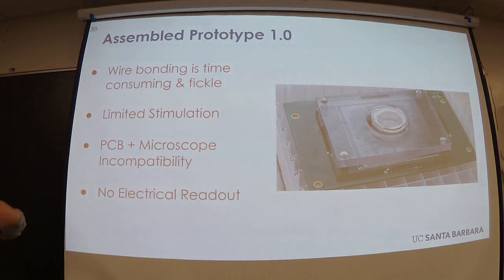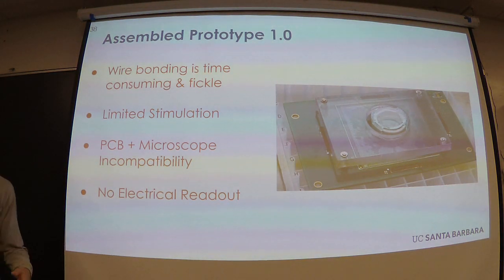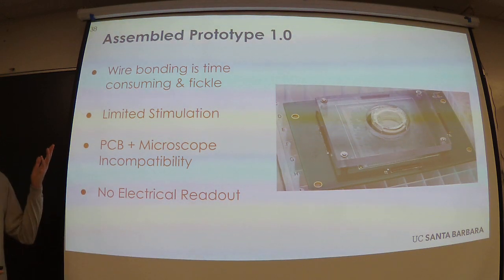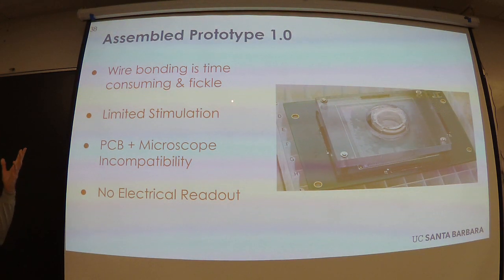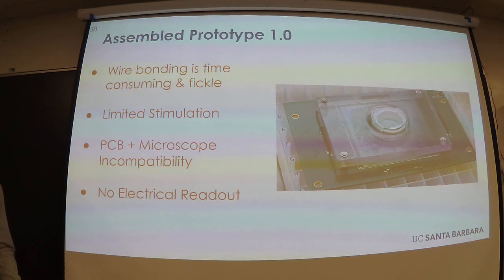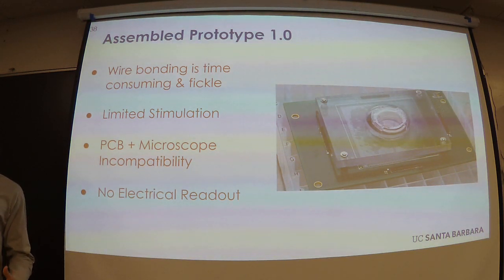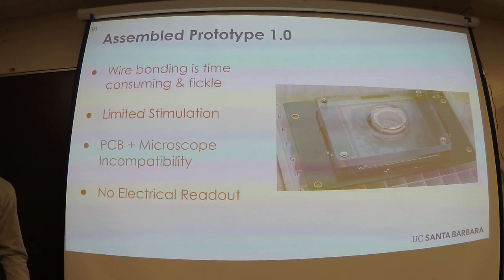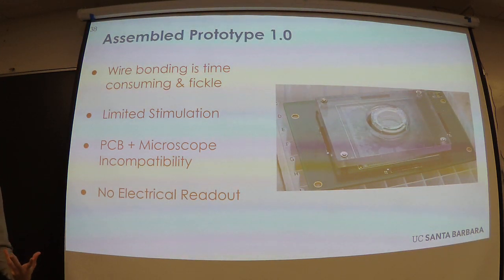And so, circling back to our assembled prototype 1.0, we have a lot of problems. Wire bonding is time consuming and fickle. It doesn't always work, and when it does work, sometimes I have to sit there wire bonding the same pad five or six times just to get it to work. I might spend 5 to 10 minutes on one pad.